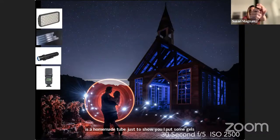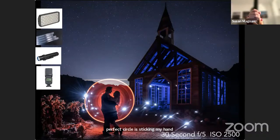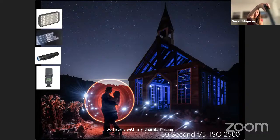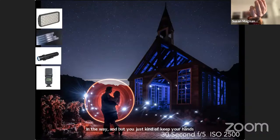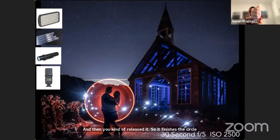So my technique of making a perfect circle is sticking my hand out and thinking like this has to be the exact same spot for the duration of the photo. So I start with my thumb facing down and my hand directly down, sorry, the computer's in the way, and I just spin it and keep it like the center of a bicycle wheel. If you keep your arm straight and your elbow doesn't bend and you keep your hand straight, you just spin it like this, and then you release it so it finishes the circle. Just make sure that the pivot point always stays the same.